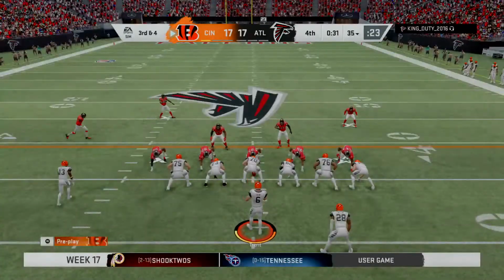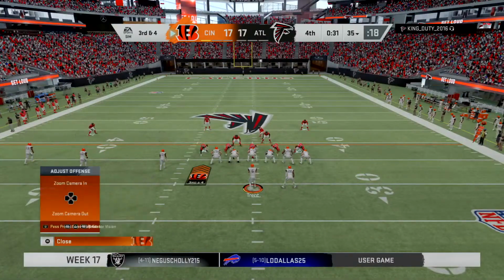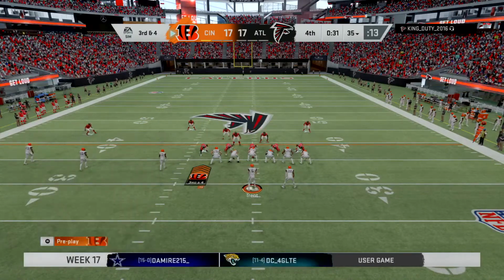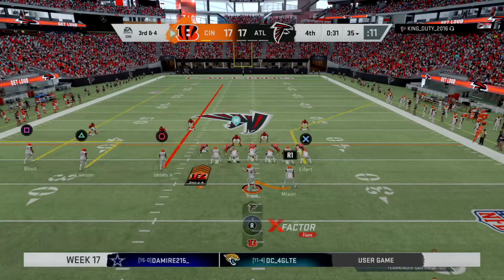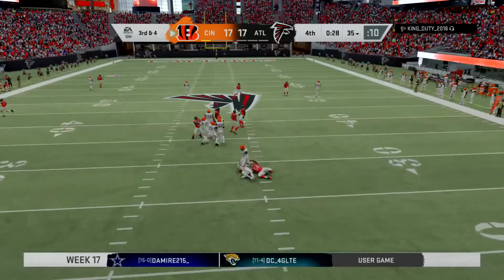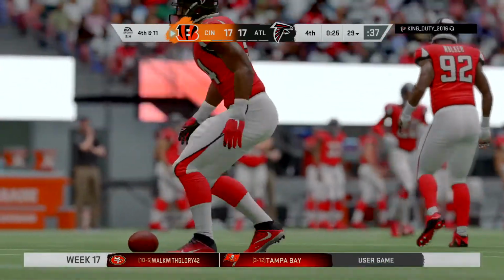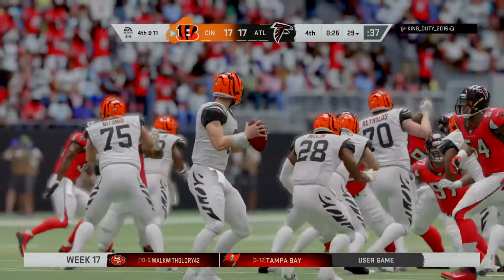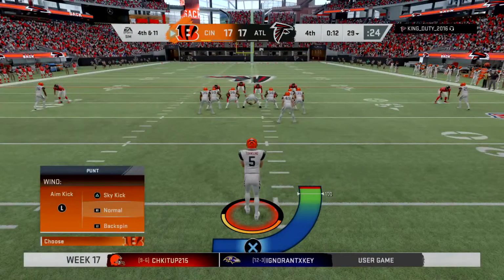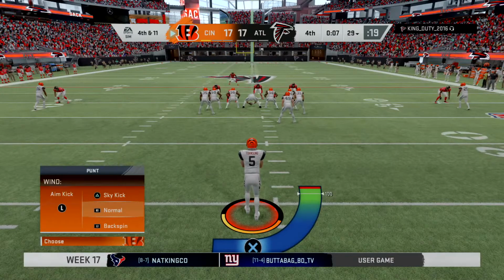Now they face a 3rd down and 4 after that incompletion on 2nd down. Hey, high 7. Off play action, Trent. And he can't get a throw away. He's taken down. This has been a tough one for this offensive line. It appears almost like they've been on roller skates this entire game, the way they've been pushed around. 6 sacks given up in this one. Here now, Johnny Townsend, as he's on to punt for the first time this afternoon.